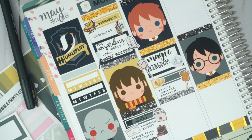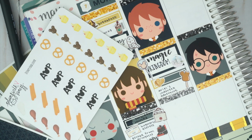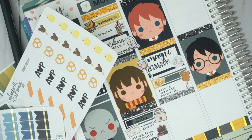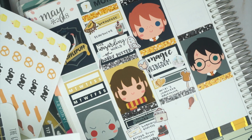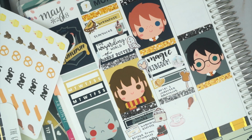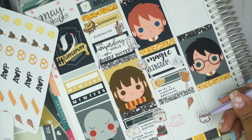And then we went on the Ariel ride. We had tickets to go to Splash Mountain, but I don't think we made it there. Went on Haunted Mansion. I got to see Daisy and Minnie. So it was a really quick but fun and packed trip. Oh, I also ate a turkey leg. So I'm using that Plans with Vanessa turkey leg sticker to mark that.